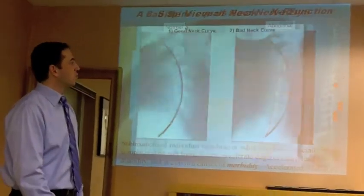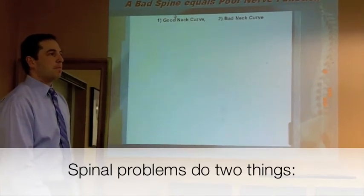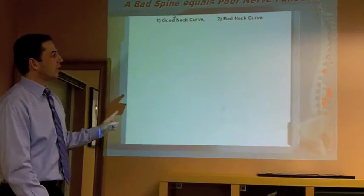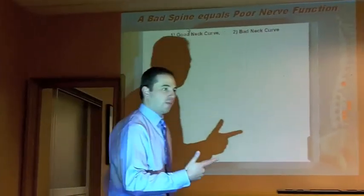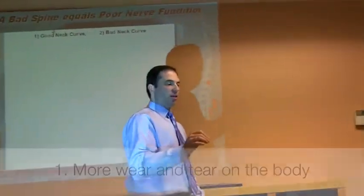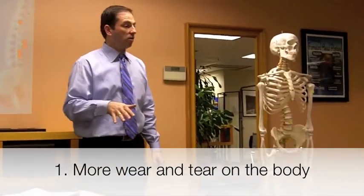Okay? It's pretty straightforward. When we look at structural problems in the spine, they're going to lead to two basic things. And I'm going to go over the second one here. The first one we just talked about. If you have abnormal alignment in the spine, it's going to increase wear and tear in your spine, and your body is going to wear out sooner than what it should. Okay? Nobody wants that. Osteoarthritis and degenerative disc disease.